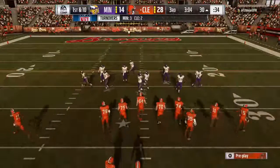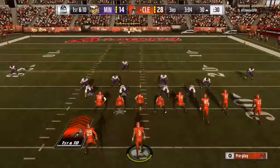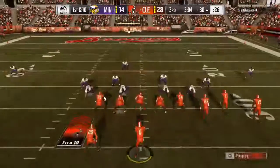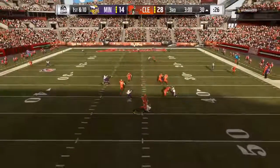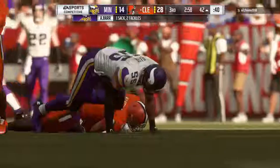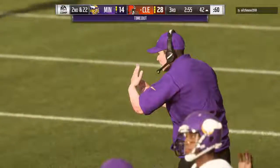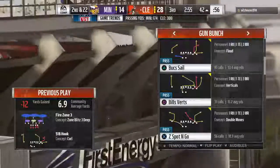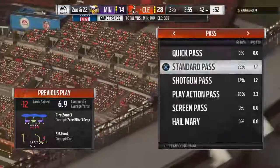So 1st and 10 now from the 30. Mayfield now looking to throw on 1st down. And a big loss here as he's taken down. Anthony Barr. And now the Vikings are going to stop it here on defense with a timeout. It's just their first, so 2 remaining as they burn one here in this 3rd quarter.